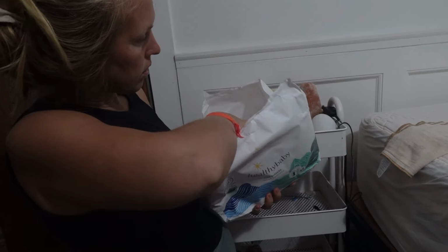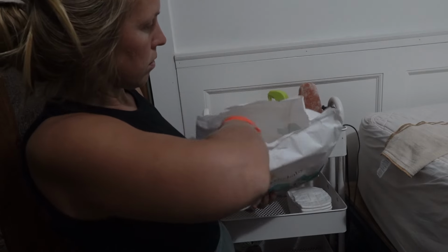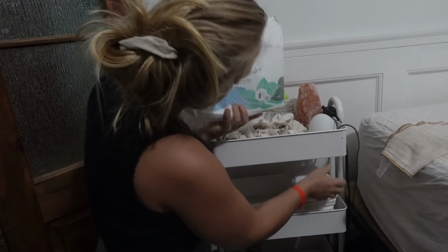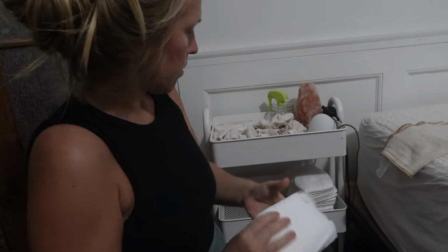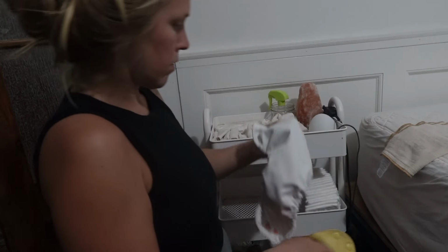Same with wipes. We love the Healthy Nest wipes, the Made Of wipes, and then with this child I also just invested in reusable wipes, which have been very, very convenient. With cloth diapering, using reusable wipes is not any more difficult. You just toss the wipes in with your cloth diapers, wash them, hang them on the line, put them back with your diapers, and that's it.